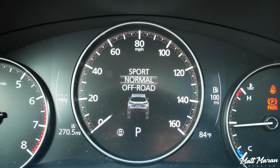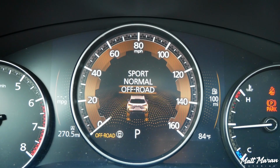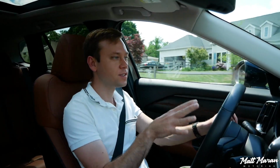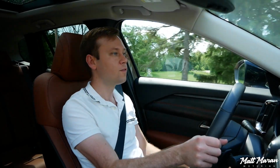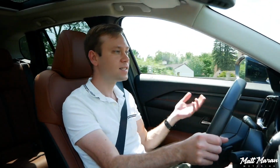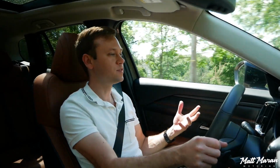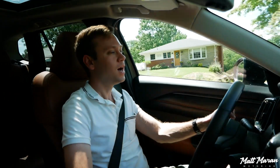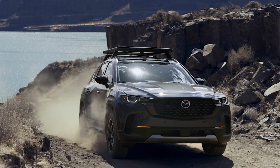so that means they all have this off-road mode, which gives you a different type of traction control programming, and just modifies everything to give you a little better traction off-road. So it's nice that it has that. Mazda also has a very good all-wheel drive system, so it does a really good job of divvying up the power to give you the right traction at the right wheel, and make sure you get that good forward momentum.